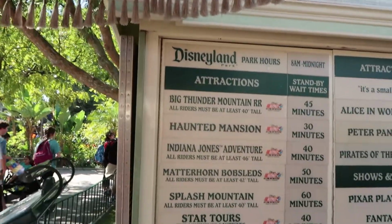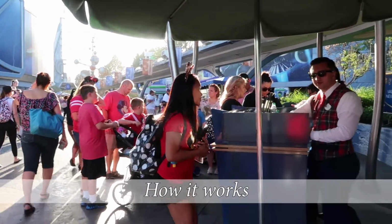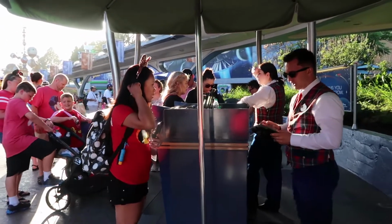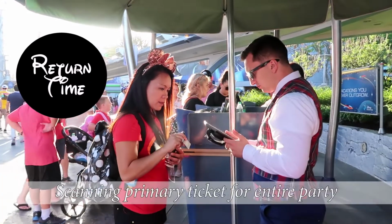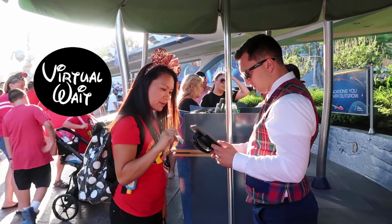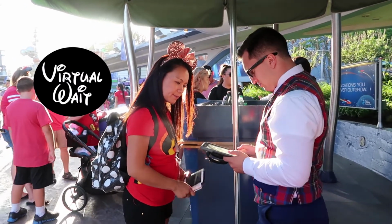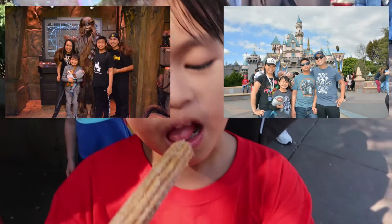Once you have DAS, you can get a return time for your first ride. A cast member will take the current posted wait time and give you a return time. You're still waiting like everyone else, but you wait at an alternate location. It's basically a virtual wait. We use this time to do other things, like grab a churro, meet a character, take a picture at the castle. It's up to you.